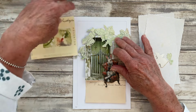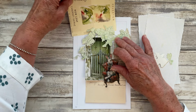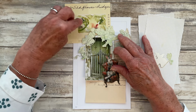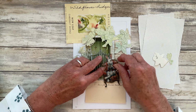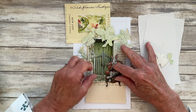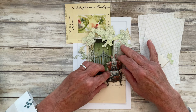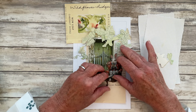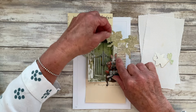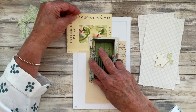No, it does go better the other way round. The reason I've chosen this particular label is because I've got 2 dots of red there, and I've got red on my guy down here, so I'm hoping that it's going to work in terms of the rule of 3. So let me have a fiddle with this and see if I can get this in place. Let's take that away. Pull that right over to there.